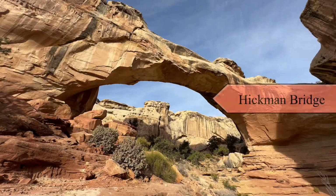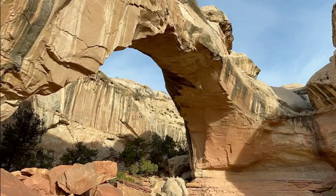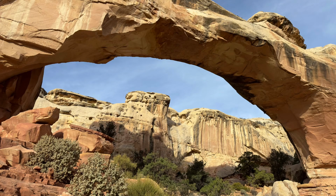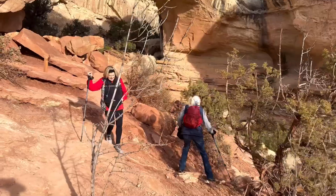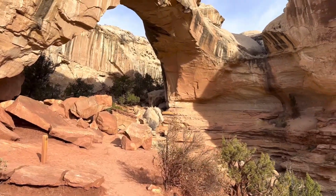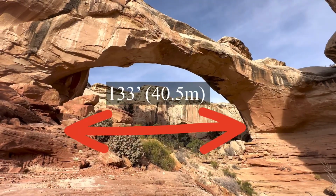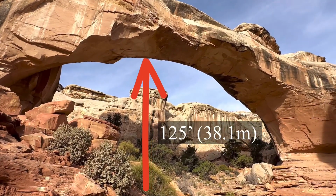This is the Hickman Bridge. It was named after Joseph Hickman, and he and his friend worked in the 1920s to establish a park, which was then called Wayne Wonderland, and it's now named Capitol Reef. It's 133 feet across and 125 feet tall.